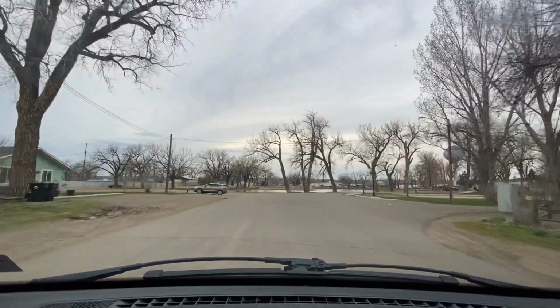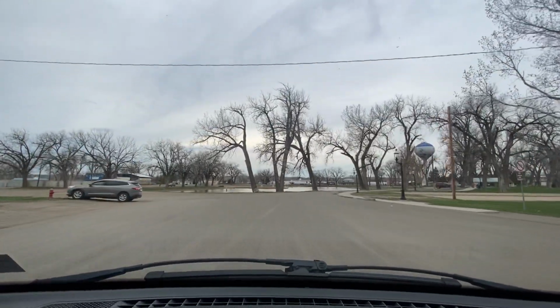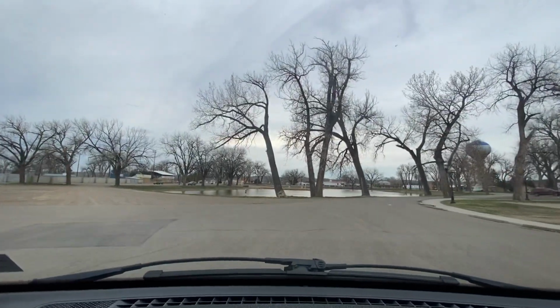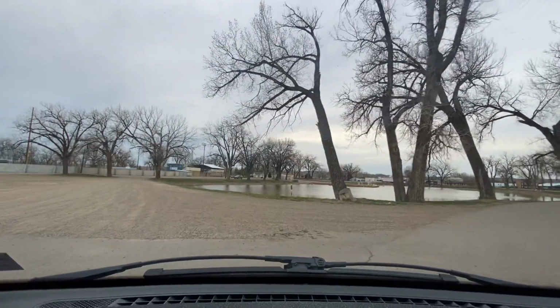Are we on 5th Street? Yeah, I believe so. We're passing the park. No, we're on 4th. I do apologize. That was 4th Street. Oh, wow. Look at this. We're right next to water. So the park has water in there. I didn't even see that from the outside. From the outside looking in, I didn't see water here. Look at.